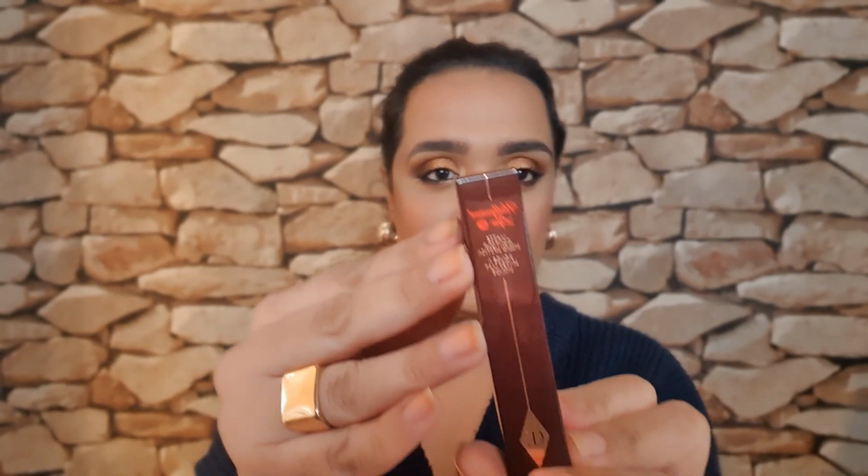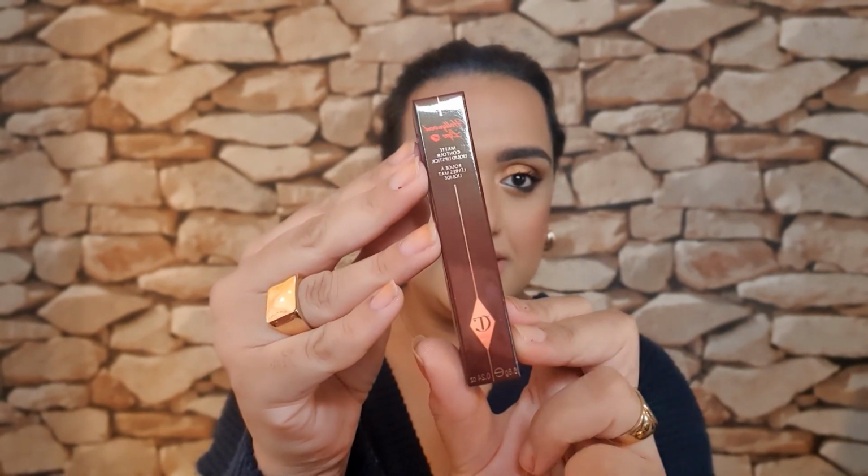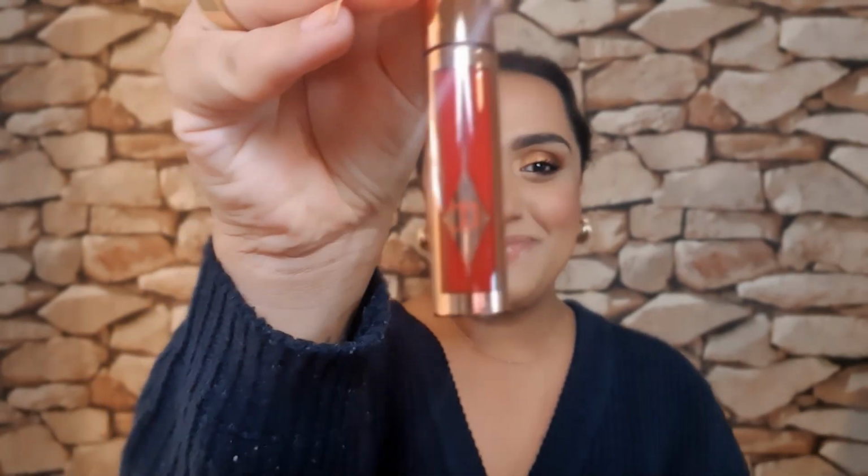Next item, a matte contour lipstick. This is in the shade Screen Siren. Yes, I was gonna buy this. It's the red I always wanted. I'll put this on for you in a second.